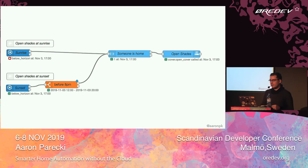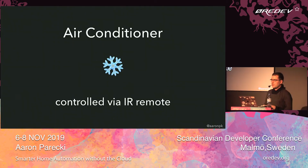I also have an air conditioner, and this is another challenge of living in an apartment. It's not built into the apartment, it's a floor standing unit, which means I can't use a Nest, even if I wanted to, which I don't, because those require wiring up to a physical one built into the house. My air conditioner is a floor unit, controlled via an infrared remote, which I thought was going to be impossible to integrate with this.